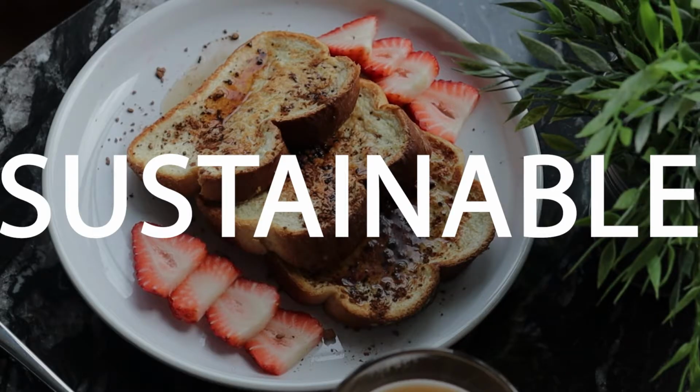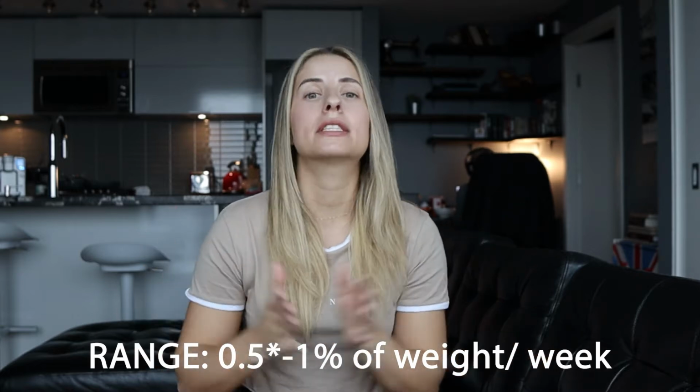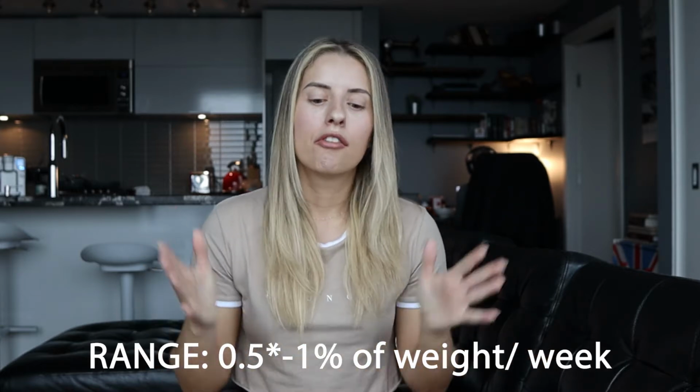When you are setting your weight loss goal, you want to aim for something that is sustainable and where you're not going to be too miserable while cutting food. So a recommended range is somewhere between 0.7 to 1% of your current body weight. For example, in my case, I am starting at 136.6 pounds and I will be aiming to lose 1 pound per week.